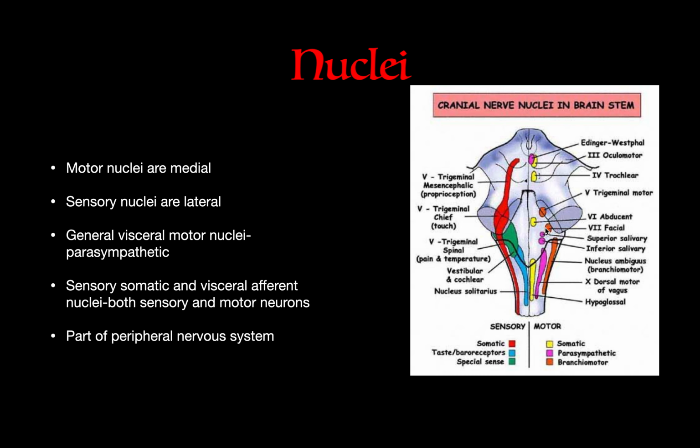So look here. Medial, somatic, those are the motor, parasympathetic, these are lateral, branchiomotor, that means they go down and innervate the arm. These are more of the somatic. Here you go. Look how nice and lateral that is. Taste and baroreceptors. Baroreceptors are the receptors that respond and sense differences in pressure. And this is particularly important in large vessels such as the aorta. And special senses are like pain and temperature.